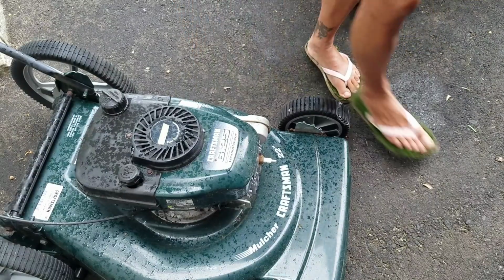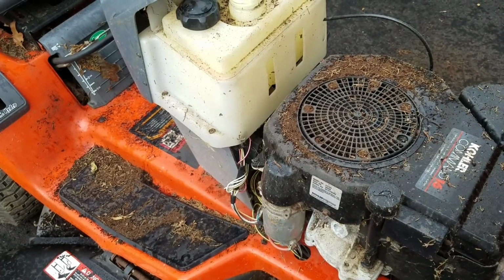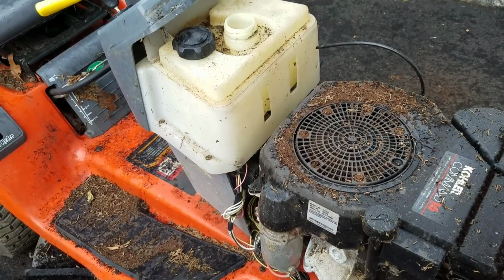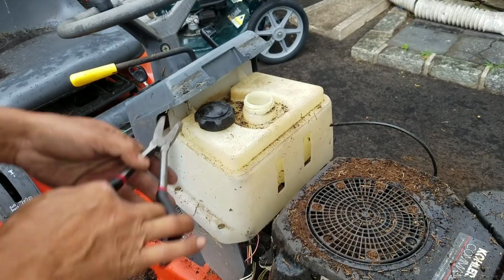Perfect! Now all I need is a coil and a cable, and then we can work on this in the future. You guys want to see something interesting? I just looked in the gas tank just to see. Look what I'm going to pull out.